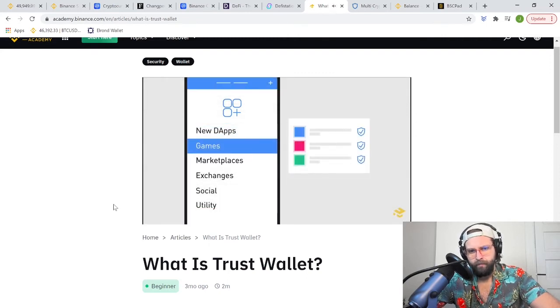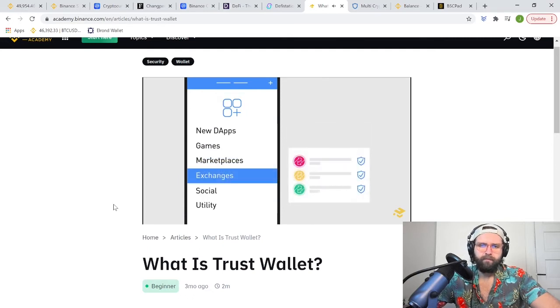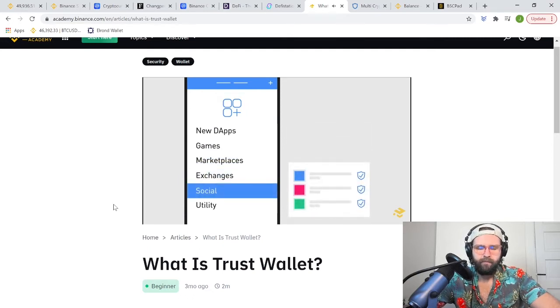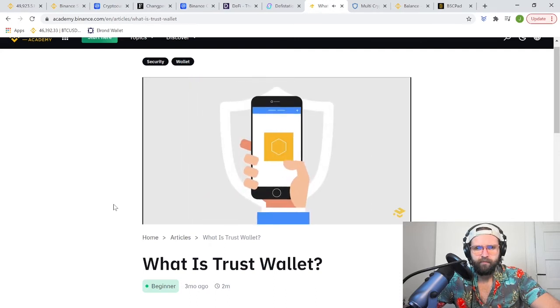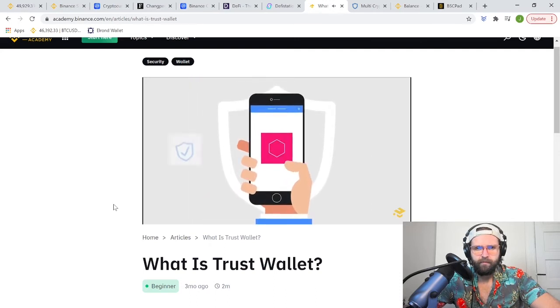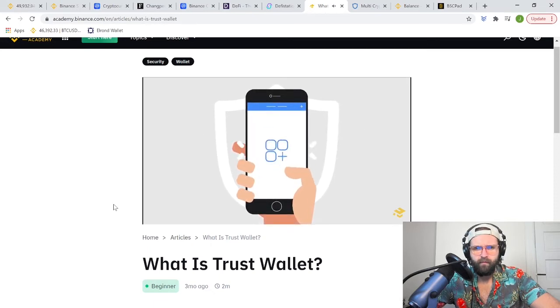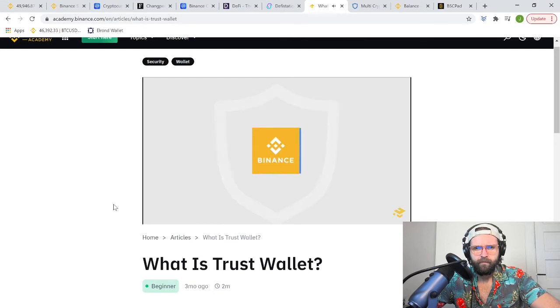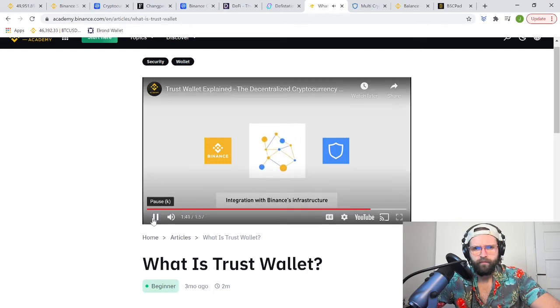Seamlessly and safely. Since blockchain is a new and complex technology, you can rely on Trust dApp Marketplace to guide you through it. It is a place for decentralized applications that meet rigorous quality and security standards and are optimized to perform at the highest level. Together with Binance, Trust Wallet is working on exciting new features, including market monitoring, custom networks, test networks, a native DEX, and a deep integration with Binance's infrastructure.